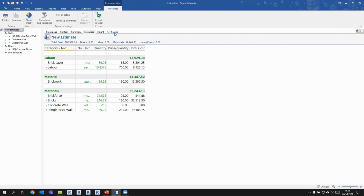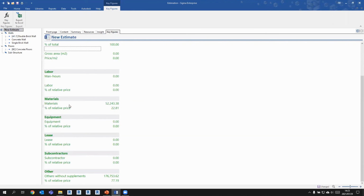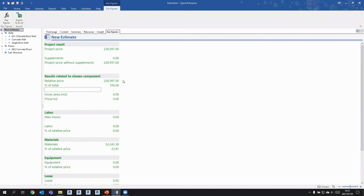Then the last tab I do like to talk about is the key figures, because this ultimately does bring a high level of information of the project. And if you really want to deep dive or you really want to understand, just like as a business opportunity to clients, this is where you will predict the cost of your products. So again, we can see our materials cost, the percentage of relative price. If you want to add VAT in here for anyone to understand, we can add those items. But ultimately, at the end of the day, this is really the big picture you want to highlight.